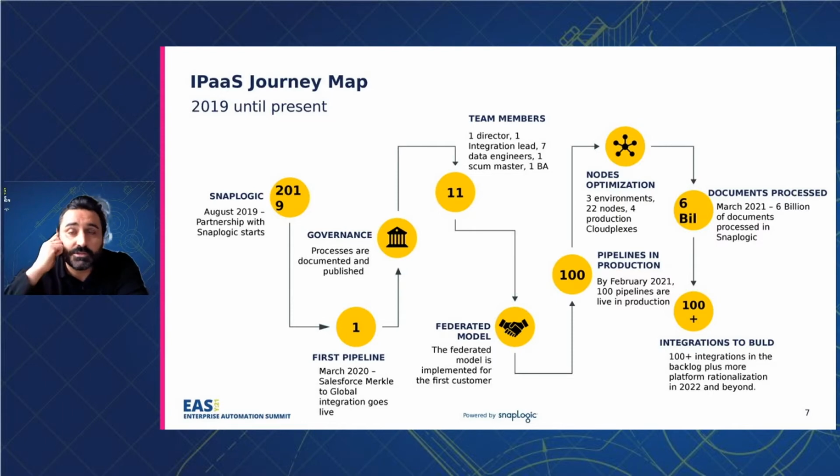And then just to give you a bit of an understanding of the scale of the operation here, 6 billion documents were processed back in March 2021. And finally, 100 plus is the number of integrations that we still have in the backlog. So still a lot of work to do. There are more platform rationalization projects next year and beyond.